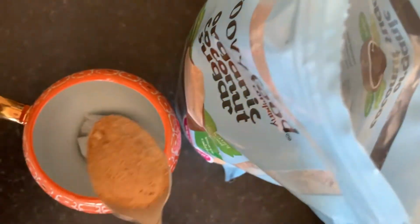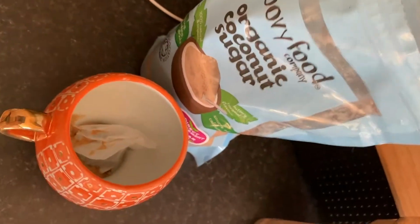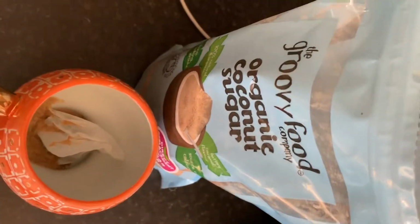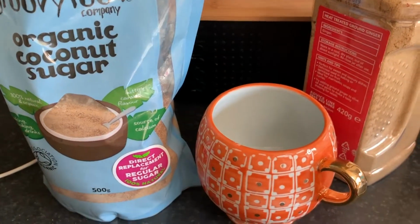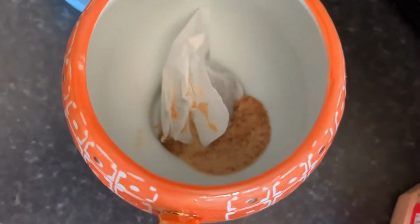And because I'm such a nerd, I'm going to try this. Oh no! Camera angles, no! There we go. I'm going to try this in tea and see what it's really about.